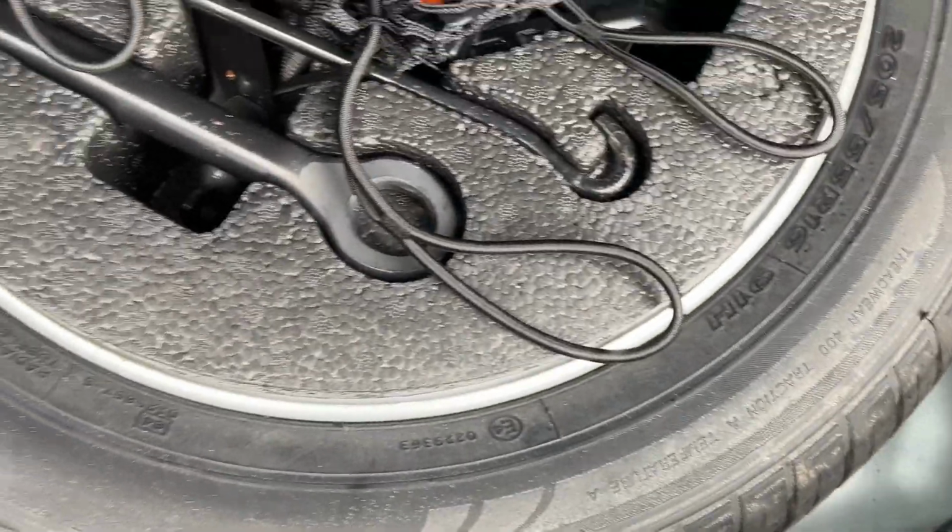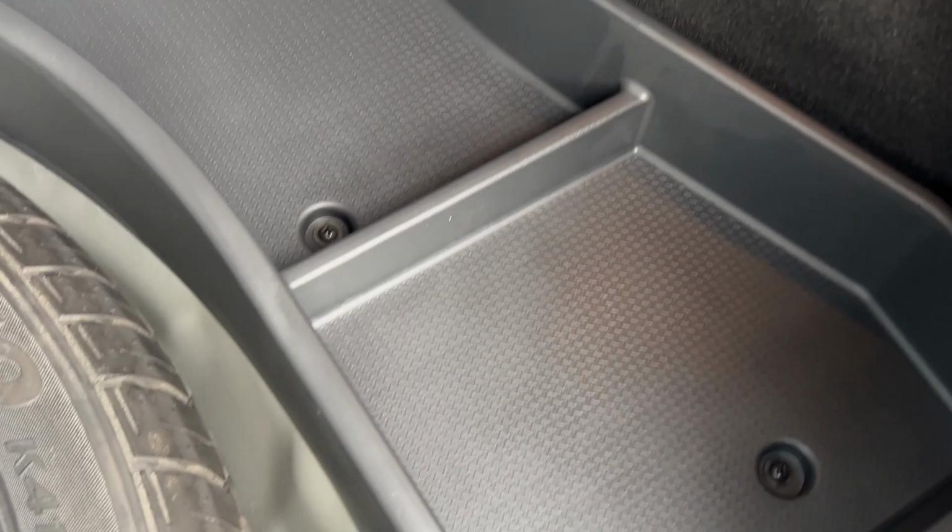Great size boot on the vehicle, beautifully clean, split folding rear seats, quite rare these days. Full size spare wheel, all the complete toolkit there, and lots of storage under there as well.